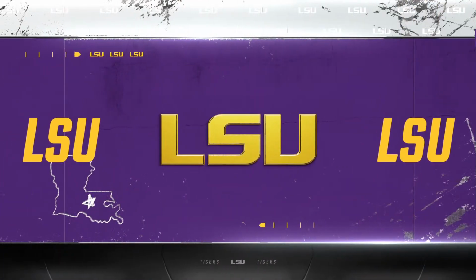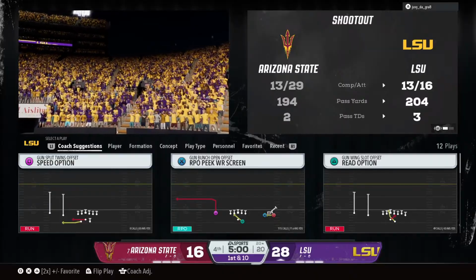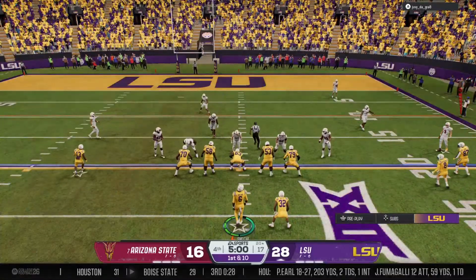Guys, LSU has the lead here. They're sitting in a strong position here with the lead. Let's take a look at our game summary. They'll go back to work with a 1st down in the final period.